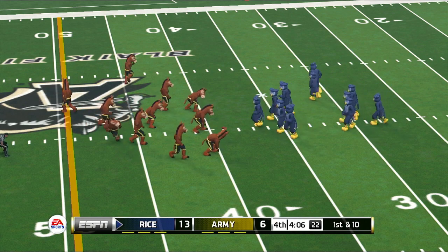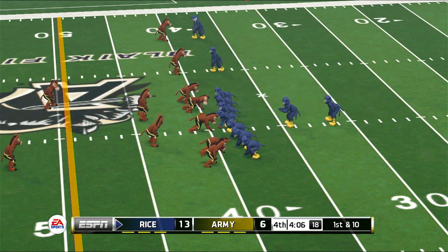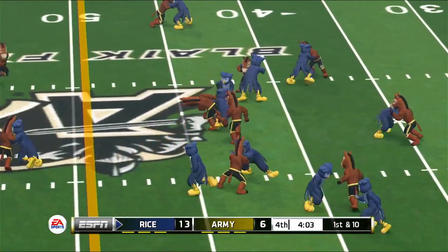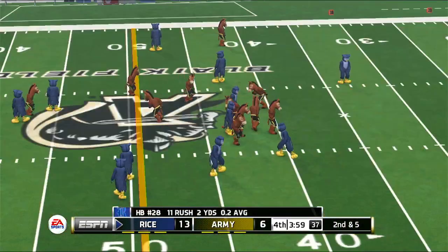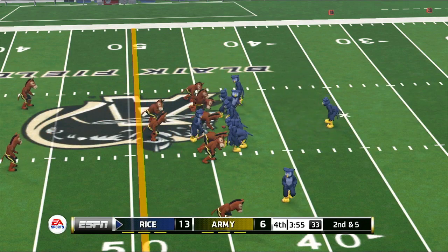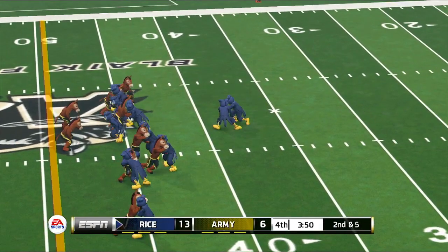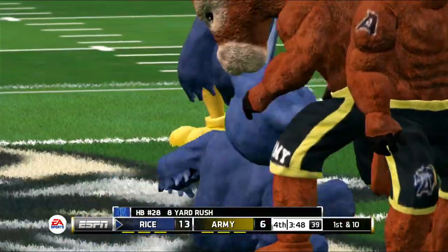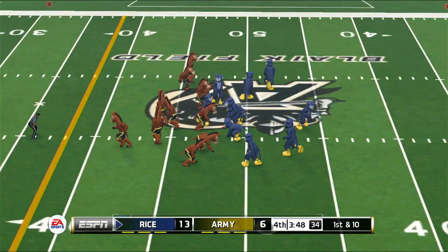First and 10. Ball on the 39. Rice up 7 points. They get nice yardage on that run. That's good for 5 yards. That brings him second and 5. That's a great tackle at the 48. Call it a gain of 8 yards. First down.